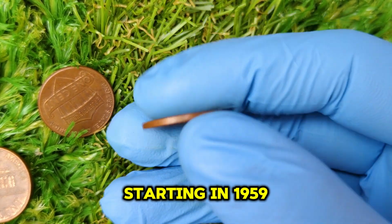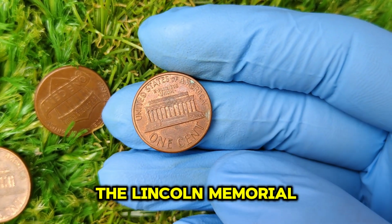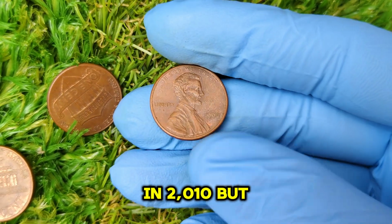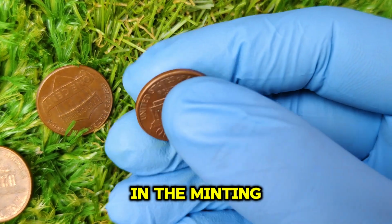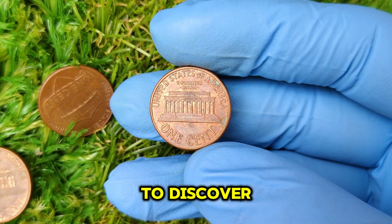Starting in 1959, the reverse, or tails side, featured the Lincoln Memorial, which lasted until the design switched to the shield in 2010. But back in 1992, something unique happened in the minting process, something that collectors today are absolutely thrilled to discover.